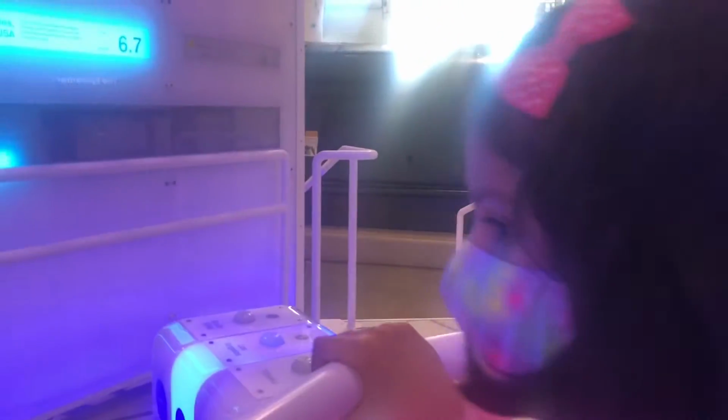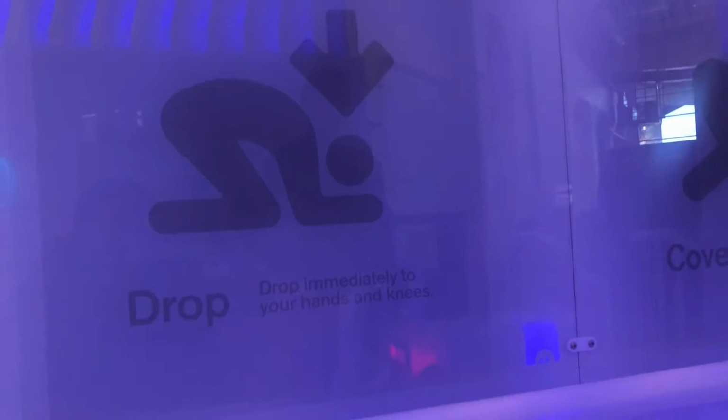Now we went inside a platform which had some buttons. If you want to experience how a real earthquake feels, you can click each of the buttons. The platform will move and it will feel like you were in an earthquake.